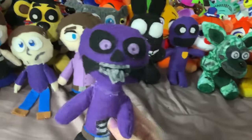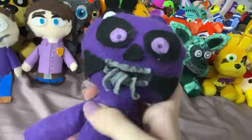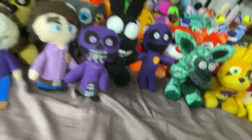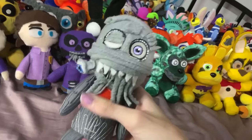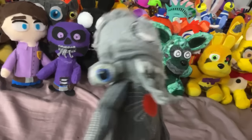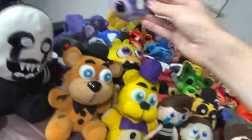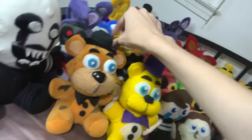Here's a Scooped Michael Afton, also based on Sister Location. I liked that I gave him his little wires poking out of his mouth. I thought it looked cool. Here's a plush of Unmasked Ennard. Also thought this guy looked neat. Got a little eyeball in there. Oh, let's just put a little interlude in Sister Location. I forgot, there's Withered Bonnie's face, in case anybody wanted that.